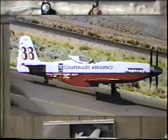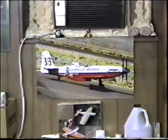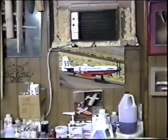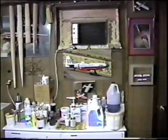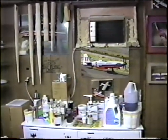Got this nice big poster-sized picture from Joe in the mail today. Obviously we'll find a spot to put it right up here. I'll tell you, a lot of inspirational stuff. The more stuff you can put on the walls of your shop, I think the better off you are.